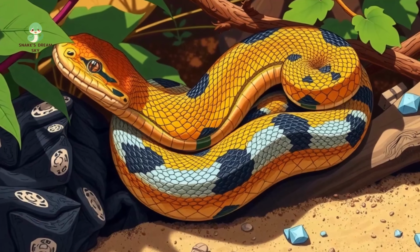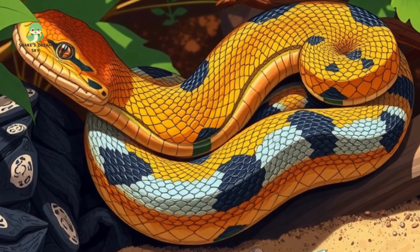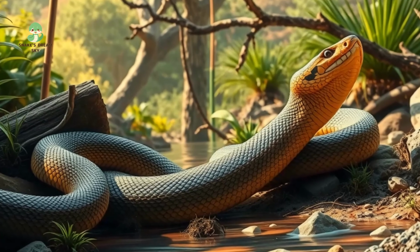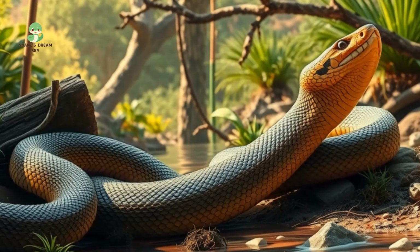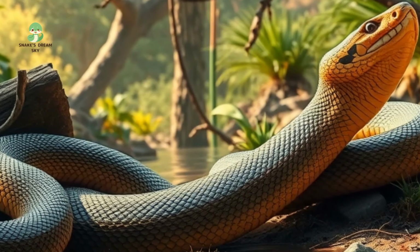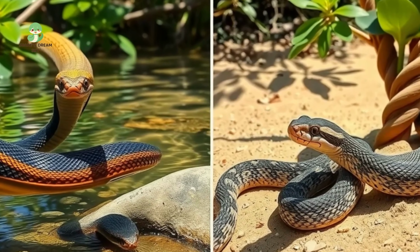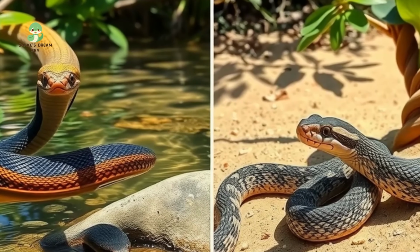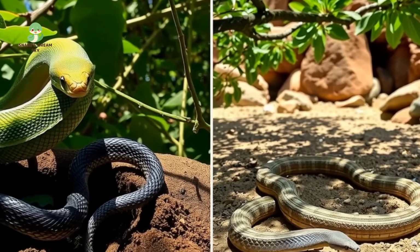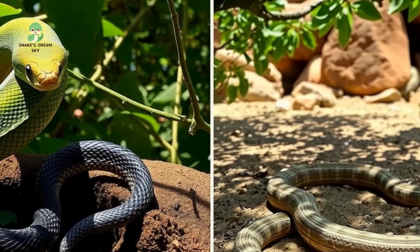In summary, snake scales are remarkable adaptations that serve a multitude of functions, from protection and locomotion to camouflage and communication. The diversity in scale types, dorsal, ventral, head, specialized defensive, and more, reflects the incredible versatility and evolutionary success of snakes. Whether gliding through water, climbing trees, burrowing underground, or basking in the sun, every scale plays a vital role in the snake's survival. By understanding the different types of scales and their functions, we gain a deeper appreciation for these extraordinary reptiles and the intricate ways they have adapted to their environments.